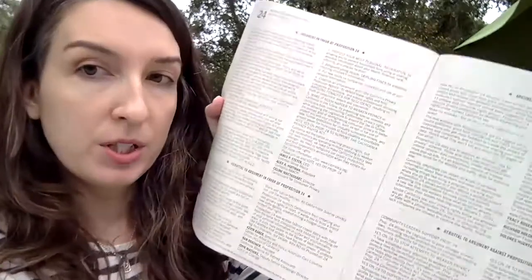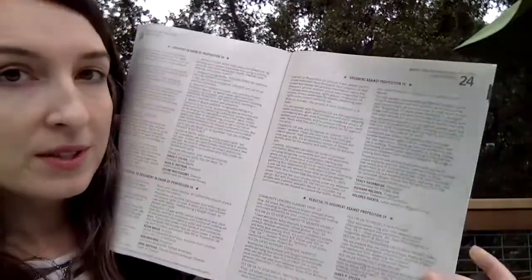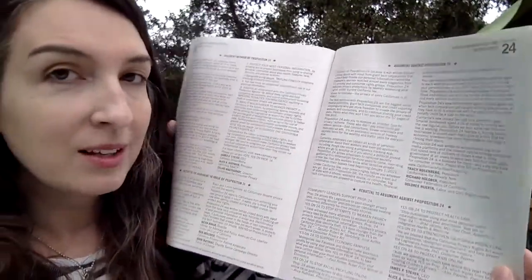And I always go back to people and groups who are supporting the proposition. So if you know some of these people and groups, it can be really enlightening to know who is supporting and who is against the proposition.